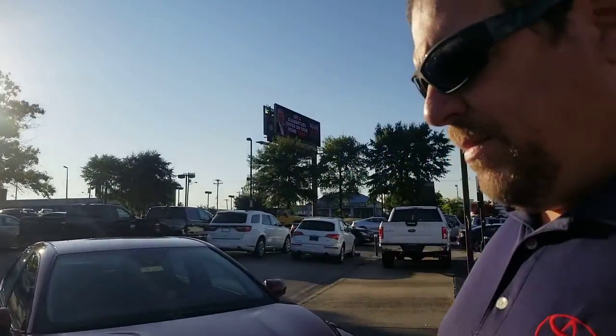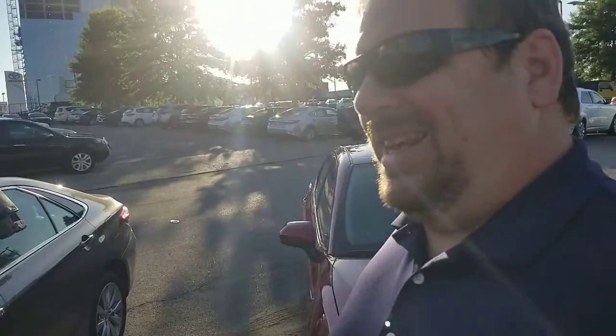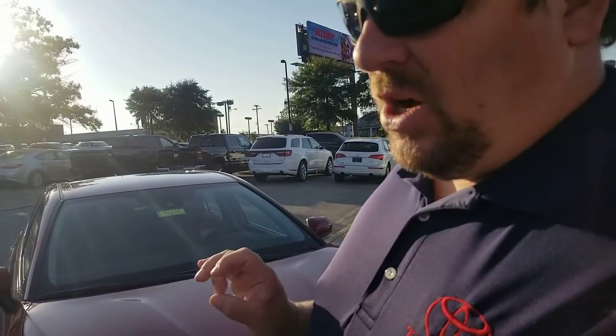Wanted to show you guys something. I just did a video on this on the RAV4, so kind of showing you very similar to what the differences are between the 7th generation, which is this generation, and the 8th generation on the Camry. What I'm showing you is the difference in cargo space.